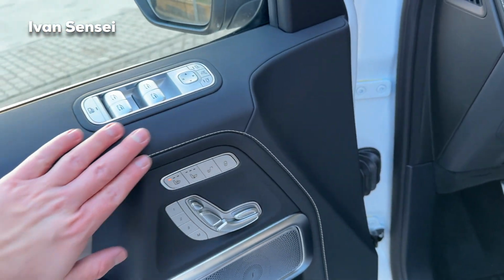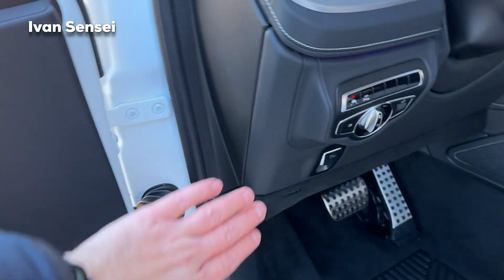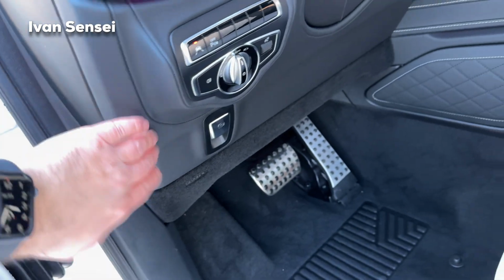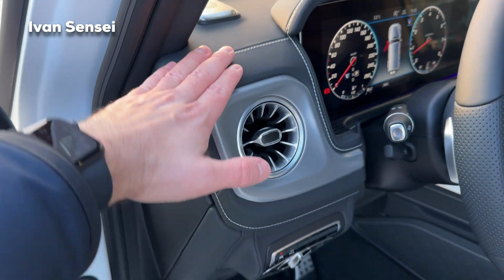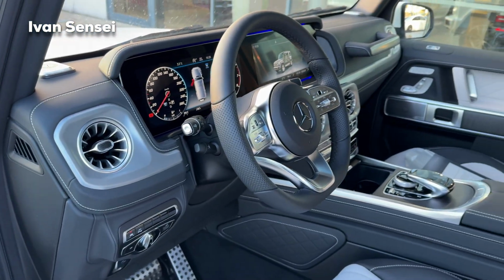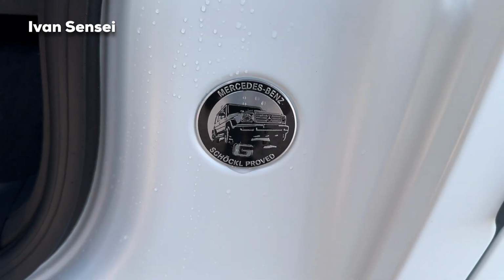So absolutely fantastic package here, full leather. Also here, check it out, leather everywhere basically is leather. So on the top as well, so super premium here. Here we have the shuckle-proof badge as well as with every G-Class.